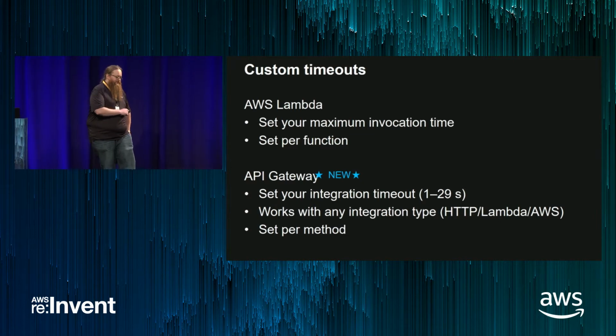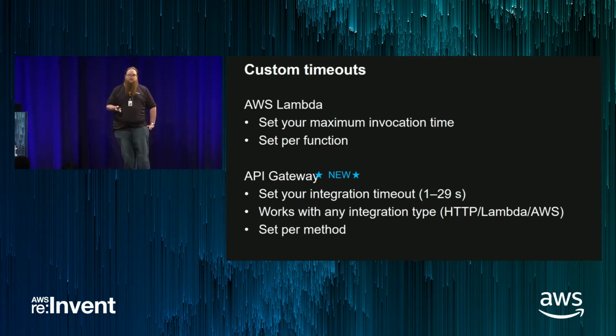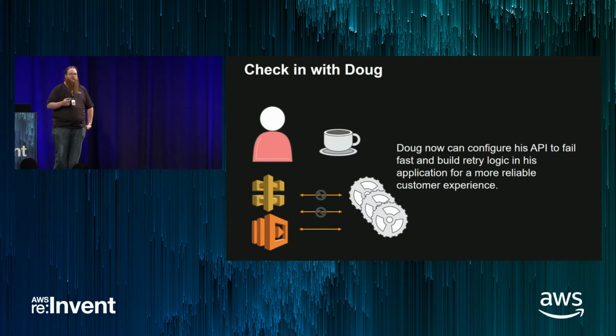On the screen, it says 1 second. It's actually the minimum is 50 milliseconds, up to the maximum of 29 seconds. And you can set this on any integration type, whether it be HTTP, Lambda, or another AWS service. And you can set this on a per method basis. So now that Doug has custom timeouts, he's able to fail fast, do retries in his clients, and have a much better experience inside of his application, and is able to move on.